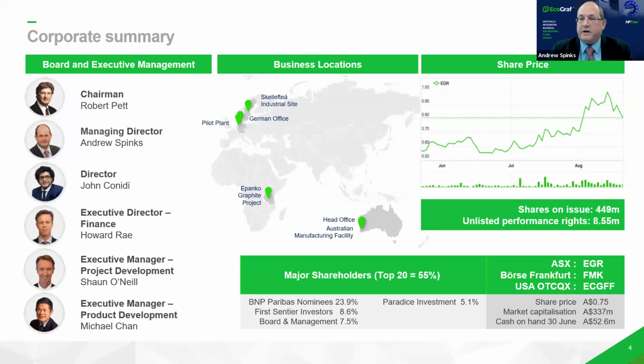Quick overview of the company. We're Perth-based here in Western Australia. We're listed on the ASX. We've got quite a reasonable market cap, just over 300 million. We've got 52 million Australian dollars in the bank, so we've got sufficient equity financing for our planned production.